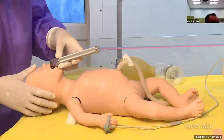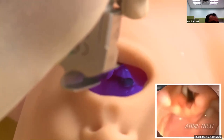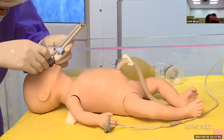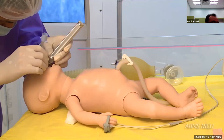Introduce the laryngoscope blade, pushing the tongue away. Visualize the glottic opening. Clear the secretions as required. Identify the vocal cords and introduce gently the endotracheal tube.